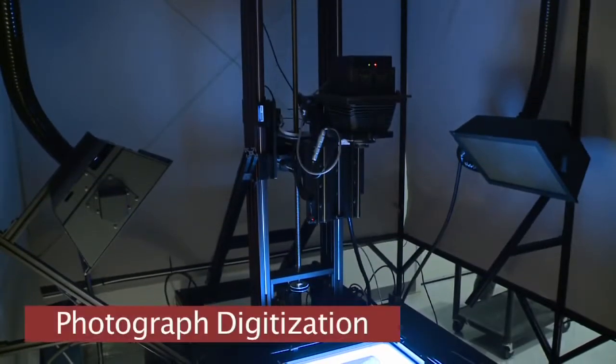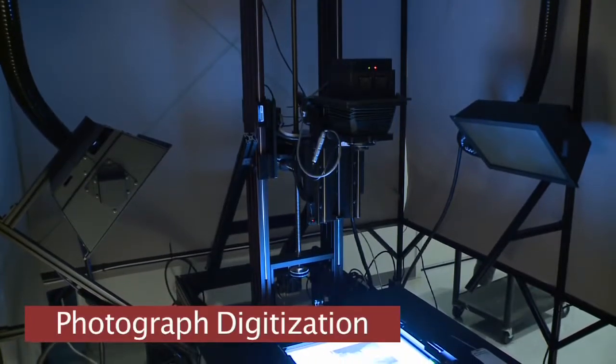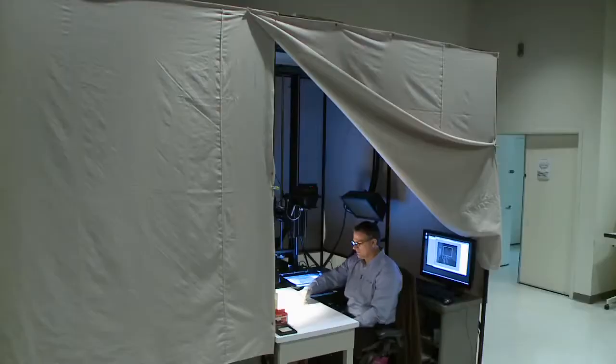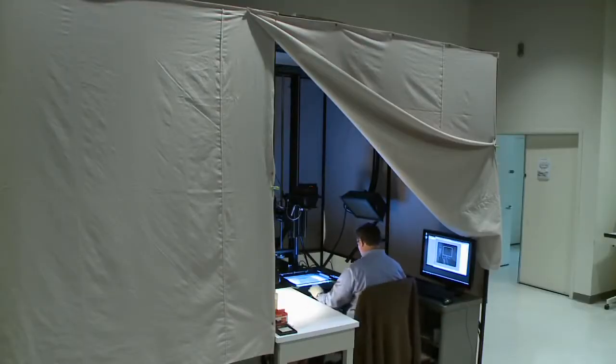This is a Stokes imaging camera. It was custom built to our specifications. It's a state-of-the-art 133 megapixel camera system capable of making a file over a gigabyte in size.